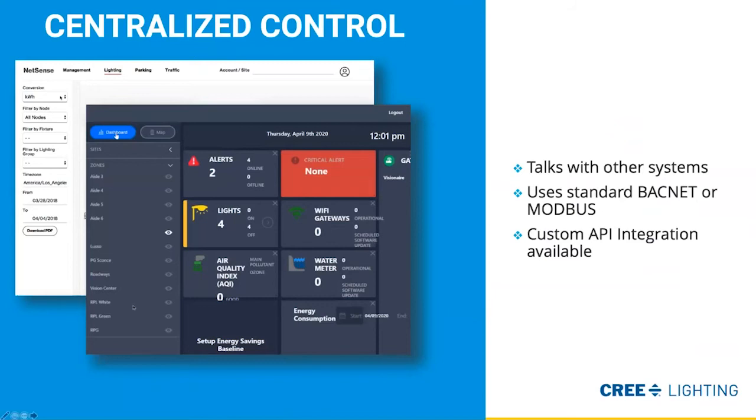We have a recent Cree lighting customer who uses SimplySNAP, but they already had their own custom energy management software developed in-house. Using their own software team, they decided they wanted to integrate SimplySNAP into their energy dashboard using our API. So now they can monitor and control their KBLs along with their other energy resources from that same homegrown system.